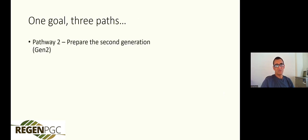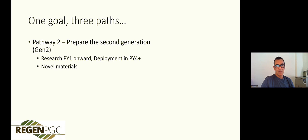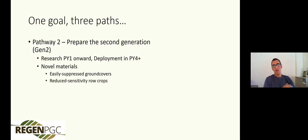Pathway 2 is really the reach for us. It's to prepare the second generation of perennial ground cover. And we're doing research on that right now. I don't think we're going to be deploying any of that till late in the project, year 4 or so. This is now looking at novel materials, easily suppressed ground covers, reduced sensitivity row crops. I mean, what if you had corn that really didn't exhibit that far red response, and you could plant it into the greens at the golf course and it would yield, right? That's kind of crazy, but what if you could do such a thing? Or what if you could do half of that so that you didn't have as high a sensitivity to a little bit of green in the background? That would be a great step.